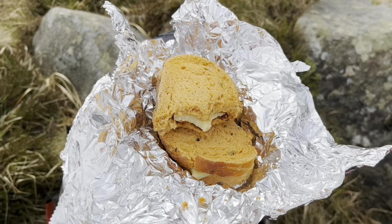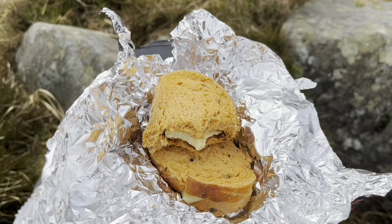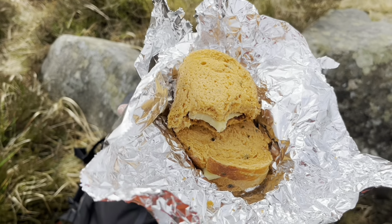So for lunch today, we've got cheese and jalapeno bread from Tesco's, a bit of mature cheddar with Branston pickle, small chunk, delicious.